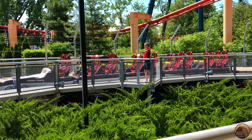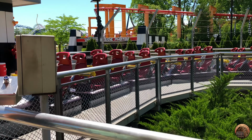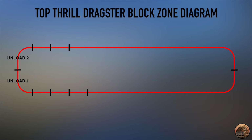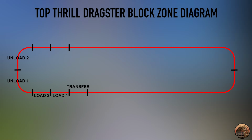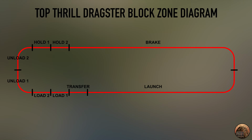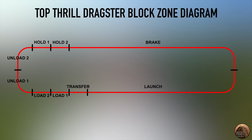This is the safety system that keeps roller coaster trains from colliding with each other. Thrill Dragster was designed to have 9 block sections. The block segments are as follows: Unload Station 2, Unload Station 1, Load Station 2, Load Station 1, the Transfer Track, the Launch Track, the Brake Run, Hold Brake 2, and Hold Brake 1. Together, these block sections would safely and efficiently allow Dragster to run 6 trains.